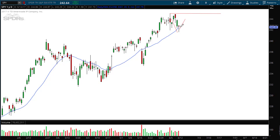If it starts closing below that 20-period moving average and we see the volume accelerating, then that's our signal to watch out below and put in some protective stops to protect any of the profits that we have at this point.